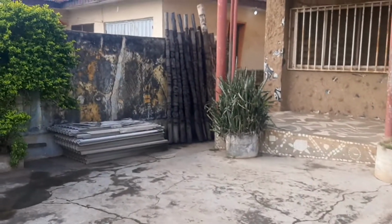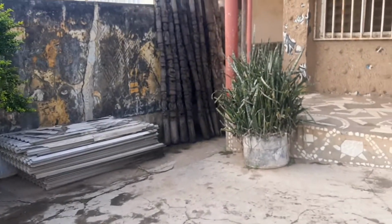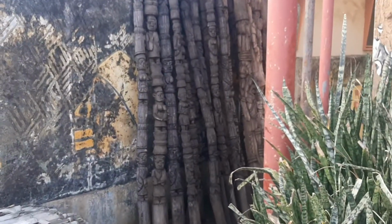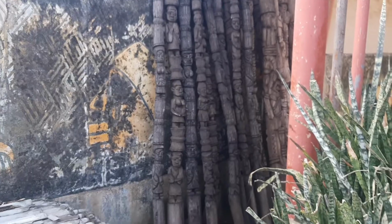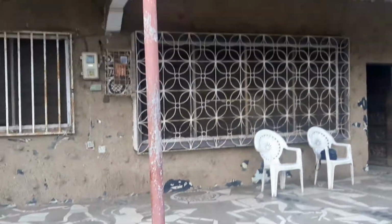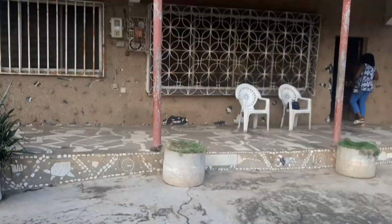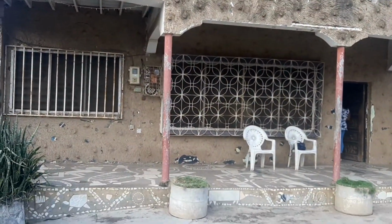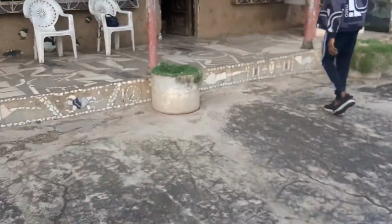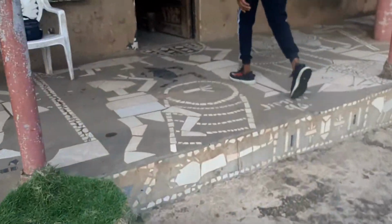Look at that. You wonder how she's able to make this. You see, guys, it's really beautiful. And the vibe the building is giving me. Let me move backward. Like an old architectural building, you know? Let's go in.